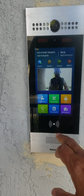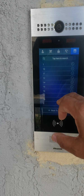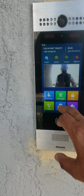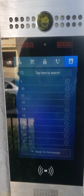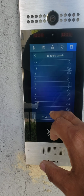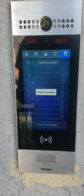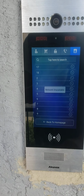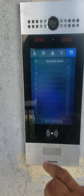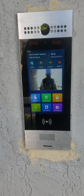So let's try contacts. That might be the logical explanation for intercom. Contacts. Please enter the name or apartment number or just slide up and down to search. Okay, let's listen to that again. To search, please enter the name or apartment number or just slide up and down to search. Okay, so we'll go up and down like that. We'll push this one. Network unavailable. Let's push another one. Network unavailable. Network unavailable.